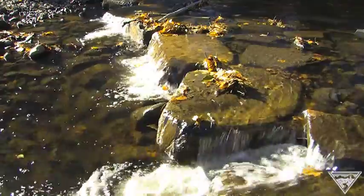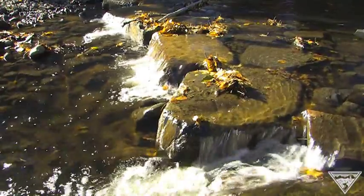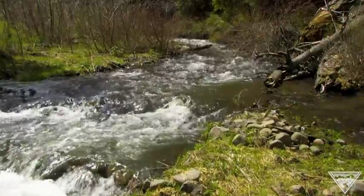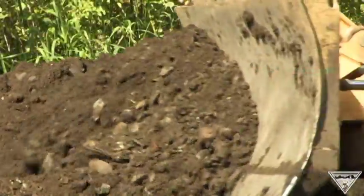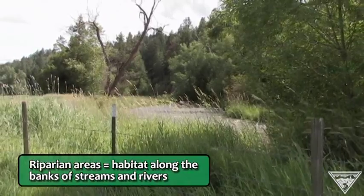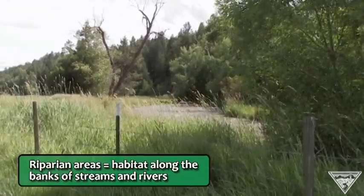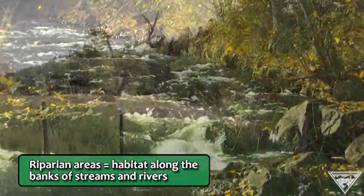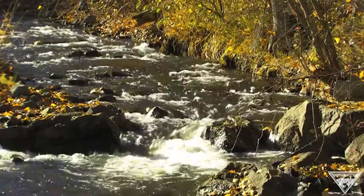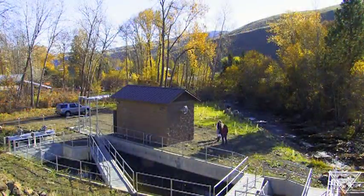Can you tell us a little bit about how BPA does that? We work with federal agencies, states, tribes, local agencies, irrigation districts, conservation districts, all sorts of different people to do things like fencing the riparian areas to keep the cows out. We plant vegetation along the creek to shade it, to keep the water temperatures down. We screen irrigation diversions, and we do a lot of research and monitoring to help scientists make better decisions in the future.